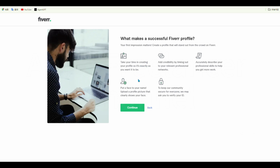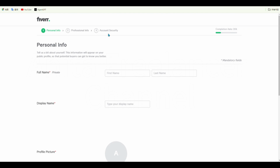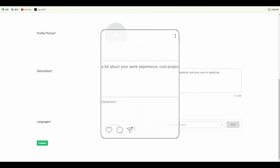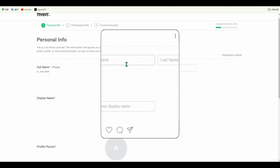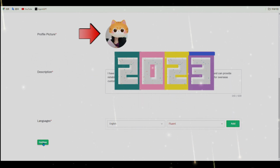Here you just fill in your own information. It must be true and consistent with your bank or payment information. Attention should be paid to uploading real person avatars, in official clothes, for official occasions. Cartoon or pet avatars may be rejected by Fiverr, as this is a work platform, not an entertainment platform. Professional avatars can be made with AI tools.